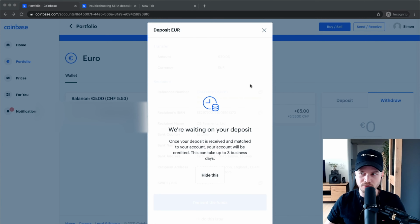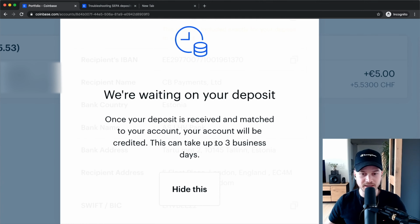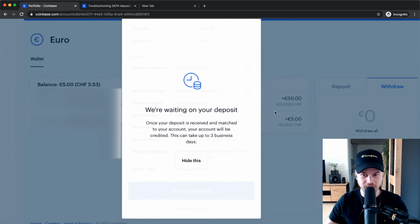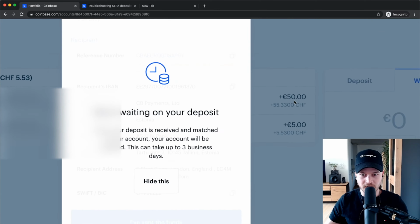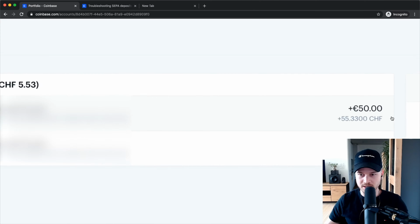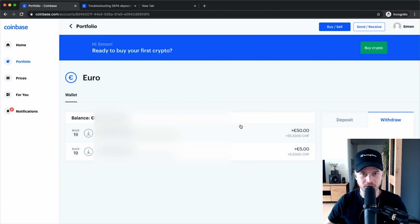So I've just sent over the €50 from my Revolut account on my phone. And as you can see here, it says that it can take up to 3 business days. That's really depending on your bank. Again, with Revolut, it takes only a couple of minutes. But with most traditional bank accounts, it takes a lot longer. And as you can see here in the background, it already arrived right now. So I can close out of this. And you can see now that I've just deposited €50 that I can now buy Bitcoin with or any other cryptocurrency.